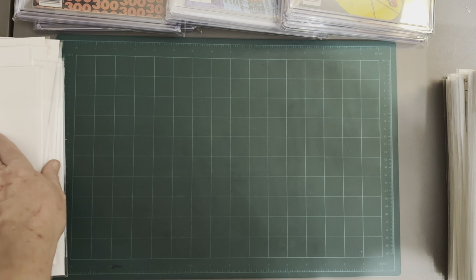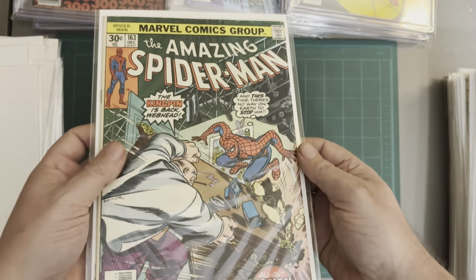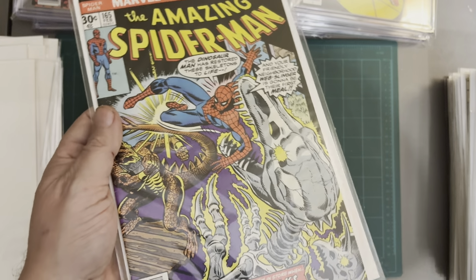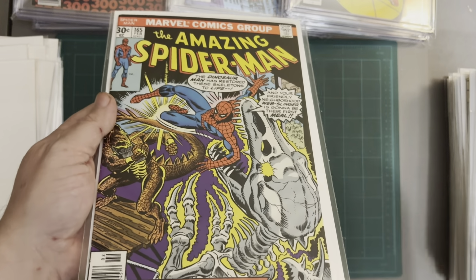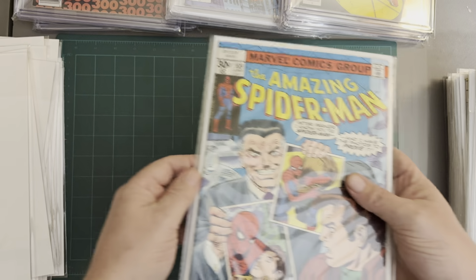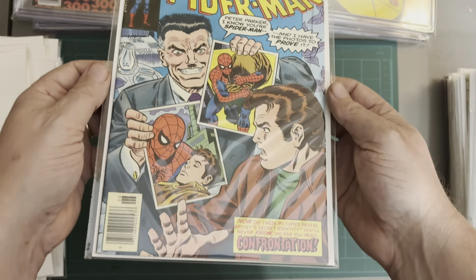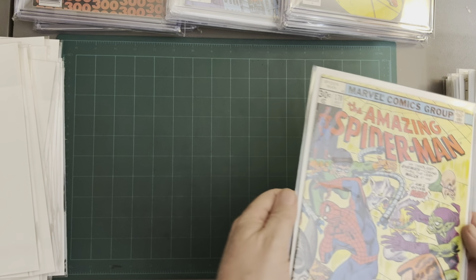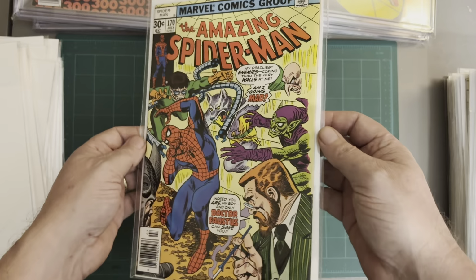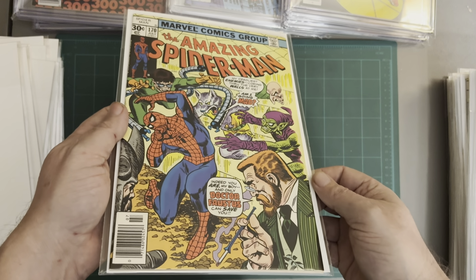And then we have 163. Beautiful Kingpin cover. And then around this time, Romita comes back. We've got 165, 169. And there's a Frank Miller letter to the editor in here, which is kind of cool, because he does do a cover later on. 170. So at this point, Romita leaves, and there's like 7 people working on it that replace him. It was just Romita and Len Wein, and then it goes to like six different artists.